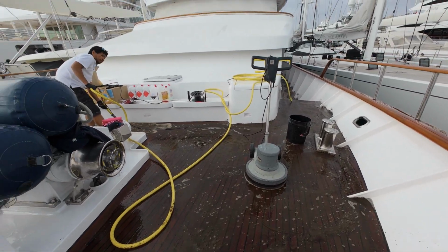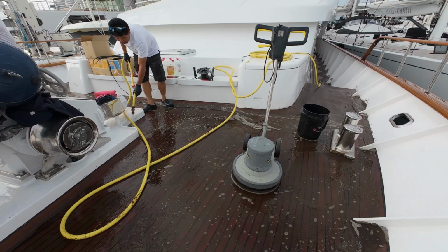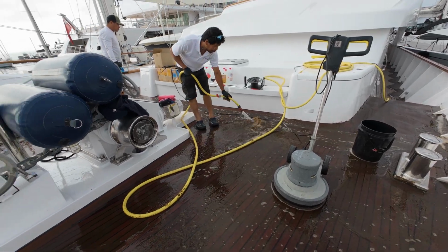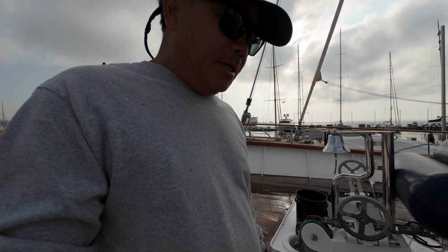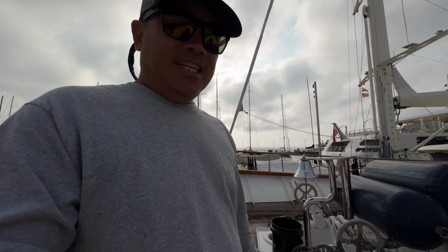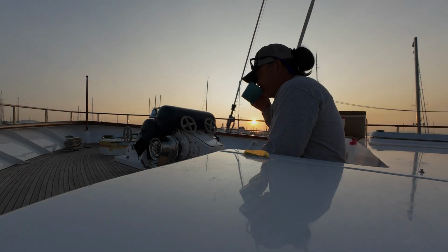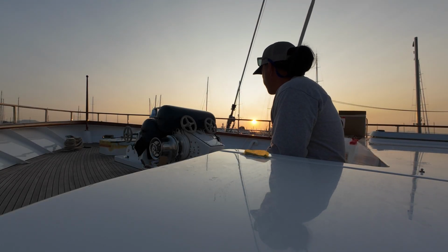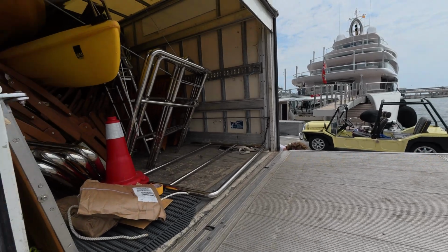Filthy. This is the dirtiest part of the boat. It's been abused, been used, this deck. Lots of dirt in her from 6 months of neglect. All clear.